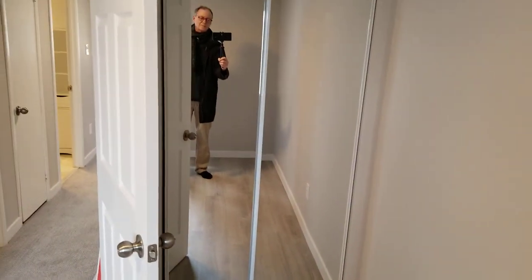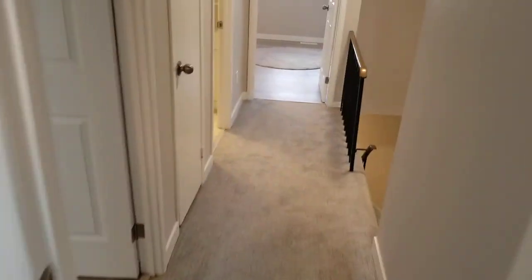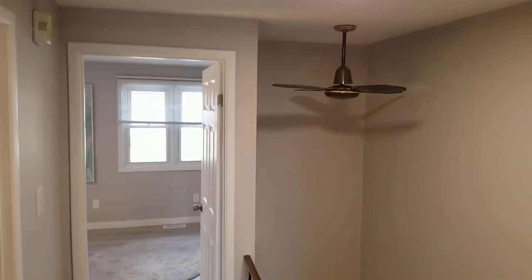And the same holds true for the third bedroom, as you see, and mirror closet. So that's it, 7 Purple Sageway. Let's not forget the ceiling fan in the hallway.